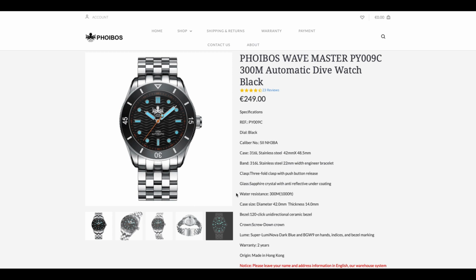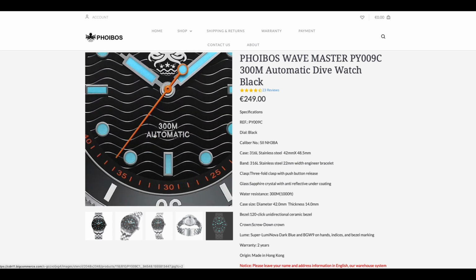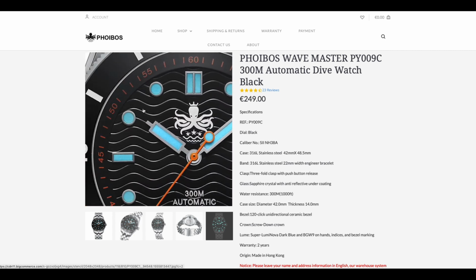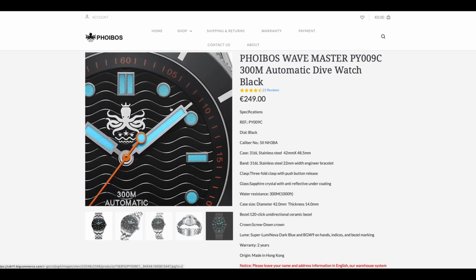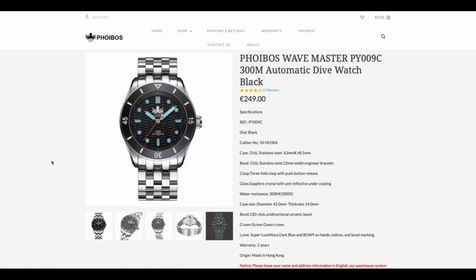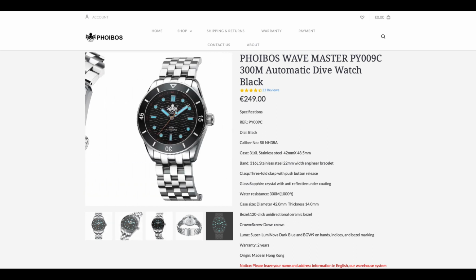So I've alluded to previous models of the Phoibos which I own, and this current model which you can buy. The main difference being these much larger indices on the dial of the Phoibos Wavemaster. As you can see, on the one that Phoibos currently sell, the indices are far bigger, as is the King Octopus logo, keeping that nice balance to the dial. Now, my main niggle with this watch is the small indices, so Phoibos have gone a long way here into actually fixing that.